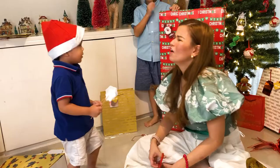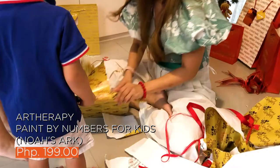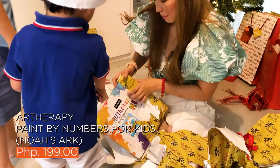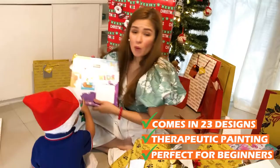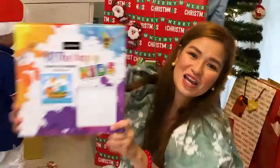Oh, so cute. Okay, next one is, okay, so the next gift is another gift perfect for kids. This is the Art Therapy Paint by Numbers Kids. Noah's Ark. It's Noah's Ark Paint by Numbers. Perfect for kids siya. Go, go, go. Regalo nyo na sa mga inaanak nyo.